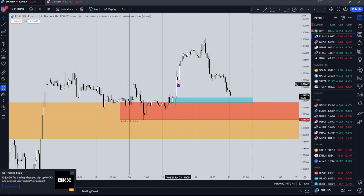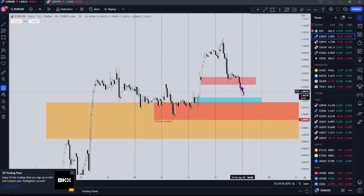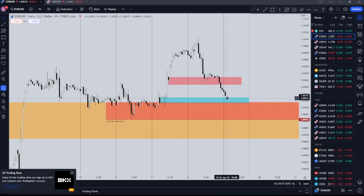This is important because it shows disrespect to bullish PD arrays. So this should now act as a bearish order block. If price is to return to this area, I wouldn't want to see it trade above it. And you can see how even today we're starting to aggressively push lower.